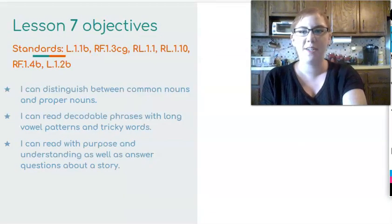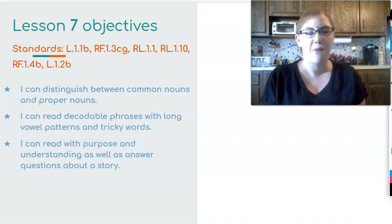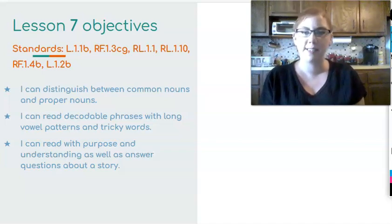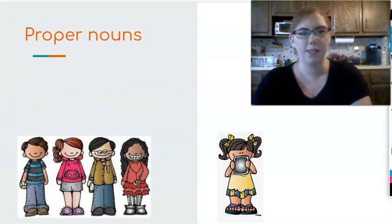Our objectives for today are to distinguish between common nouns and proper nouns, read decodable phrases with long vowel patterns and tricky words, and read with purpose and understanding, as well as answer questions about a story. Let's jump right into our nouns.